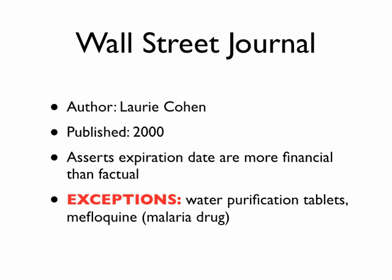There's another article that gets quoted quite a bit. It's the Wall Street Journal by Lori Cohen. This was published in 2000. And she made an accusation that perhaps the expiration dates are more for financial reasons rather than factual reasons. And she seems to think that if you have to buy medicines constantly, that's more money for the drug companies. And if you knew that they could sit on your shelf for a long time and last, then they wouldn't make as much money. Again, that's the author's conjecture regarding this.